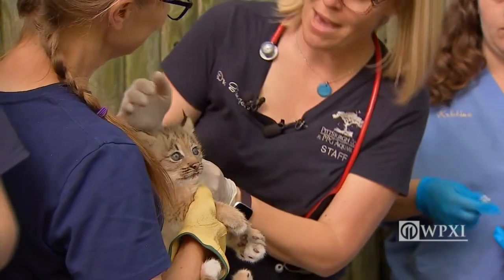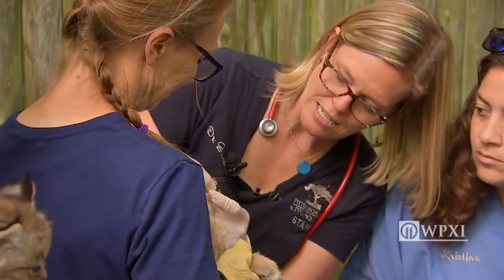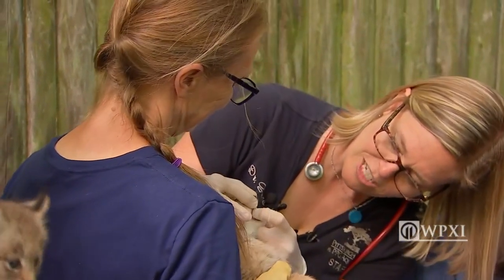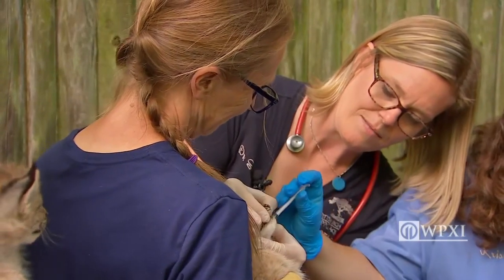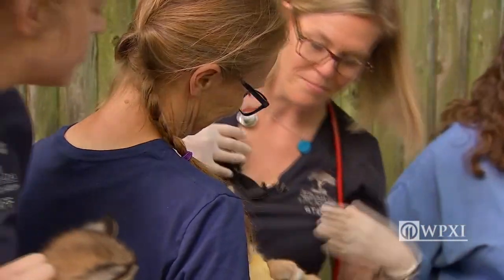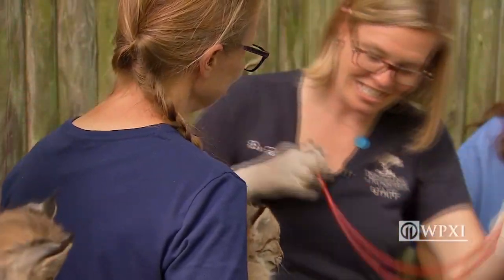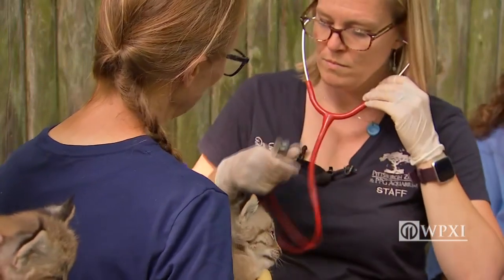I'm just going to look at the mouth. Good kitten. I just wanted to check the palate. Okay, that looks good. Oh, good job. Look at those feet. Holy moly. We'll do the heart.